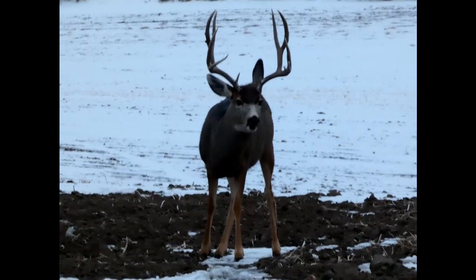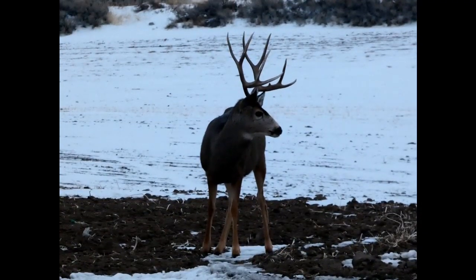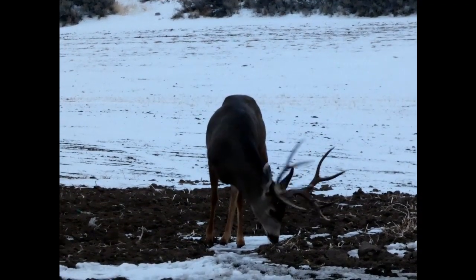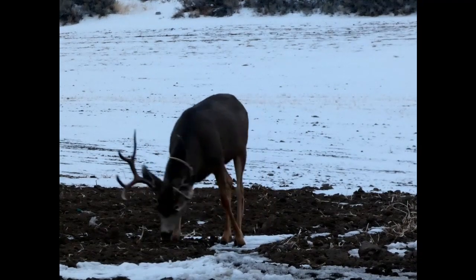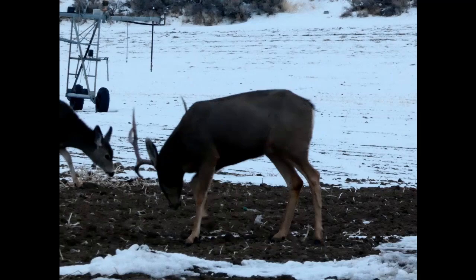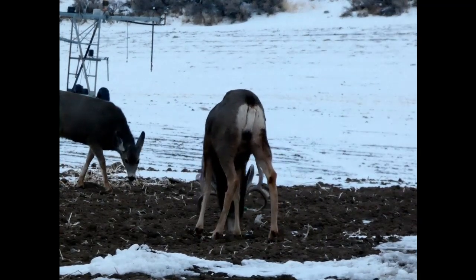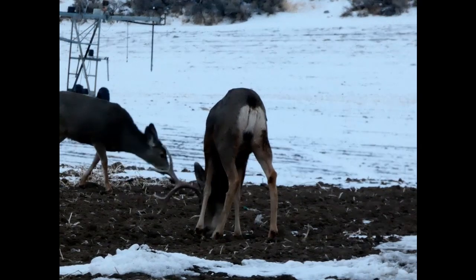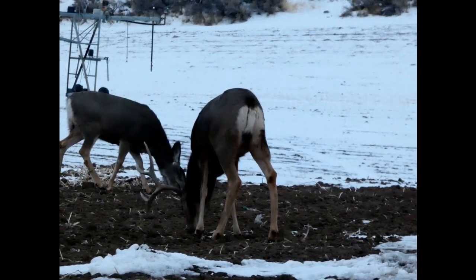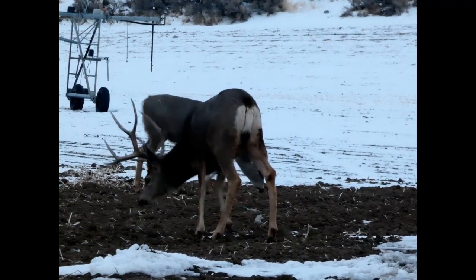And this is a buck I call the tall four. Beautiful buck, and I was driving and I just pulled up over a little knob and he was standing right here in this field about 30-40 yards away, and he didn't even care I was here. He's just feeding with a couple of does right here. Beautiful buck, really tall, really good forks, just not very wide.